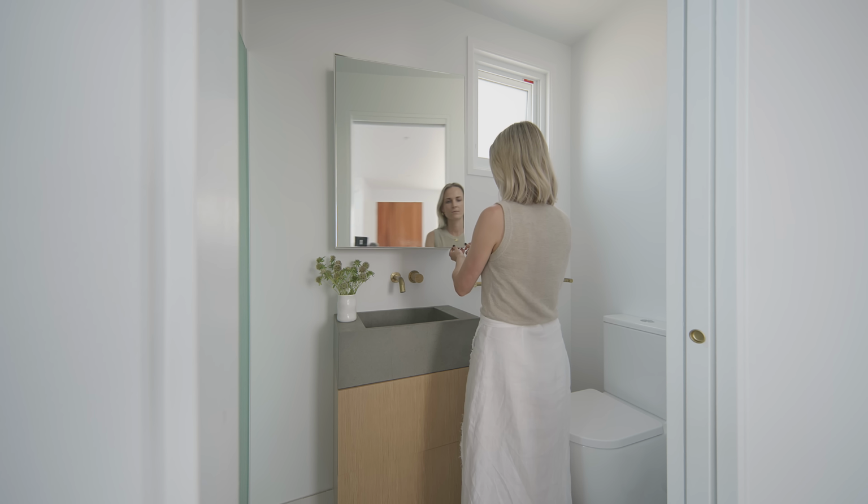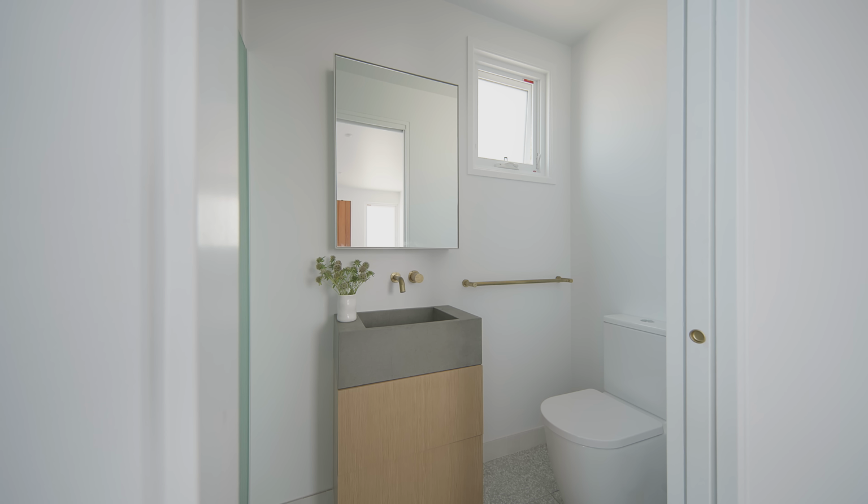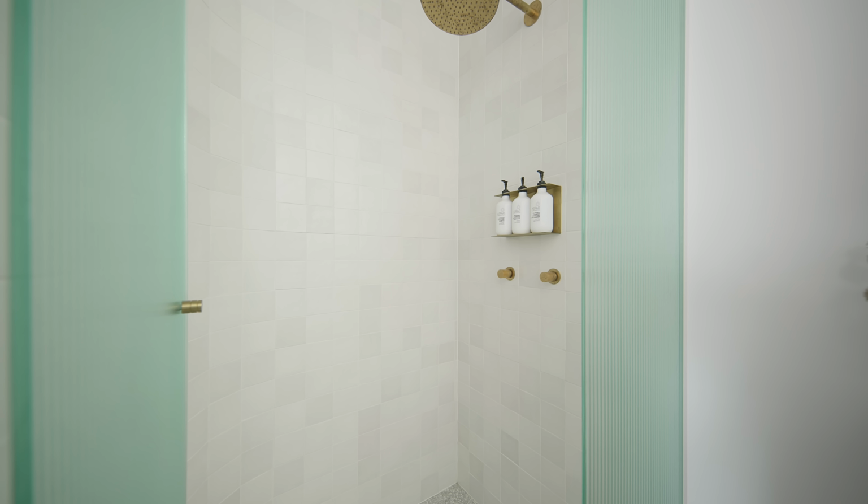We have storage behind the mirror cabinet and storage underneath the bathroom sink with integrated drawers. For privacy, the shower is behind a fluted glass door with handmade ceramic wall tiles that follow the curve of the wall. There is a custom shampoo, conditioner and soap holder in brass to match the fixtures within the shower recess.